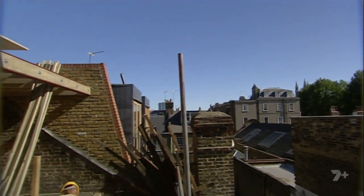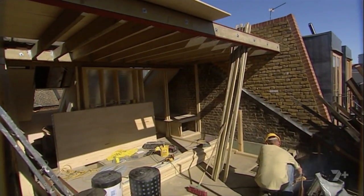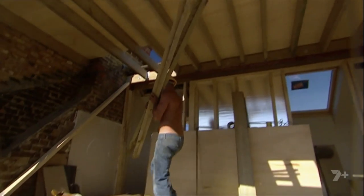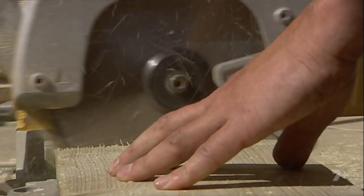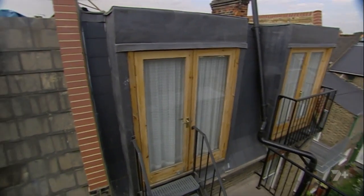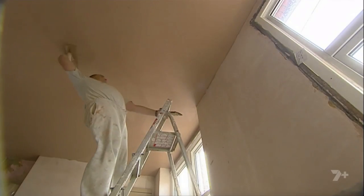It's now September, almost 6 months since Jonathan began his development. The neighbours have been temporarily rehoused while the insurance company sort out their flat. And finally, things are beginning to take shape. The structural work is almost finished, including the new extension and the loft conversion, which means they can get on with the rest of the build.